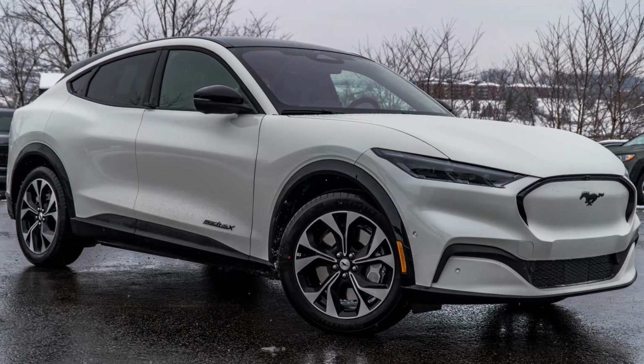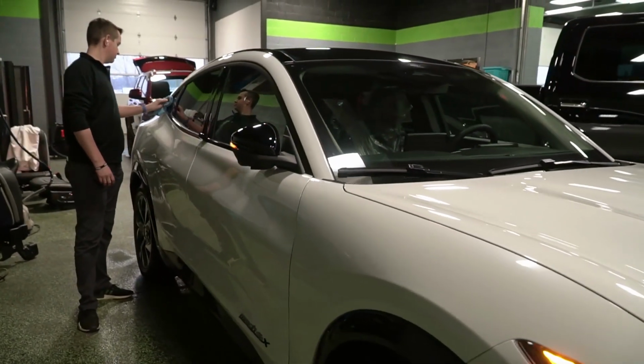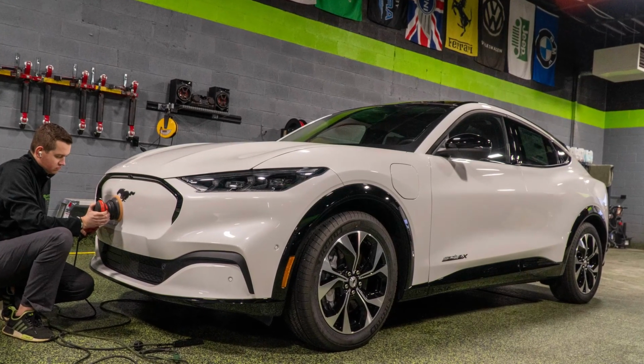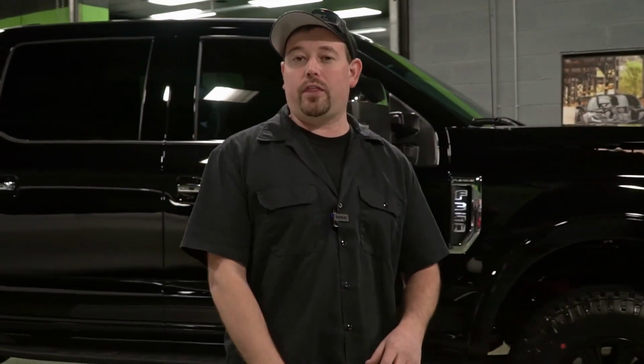This is the new Mustang Mach-E, and Patrick is currently installing a ceramic coating. We prepped the car and polished it earlier, but this is the all-electric Mustang SUV. I know that's super weird. Those words usually don't go together, but they do now. Welcome to 2021.